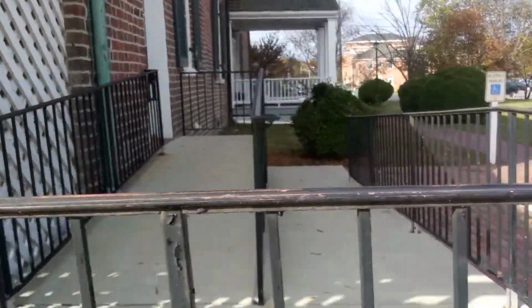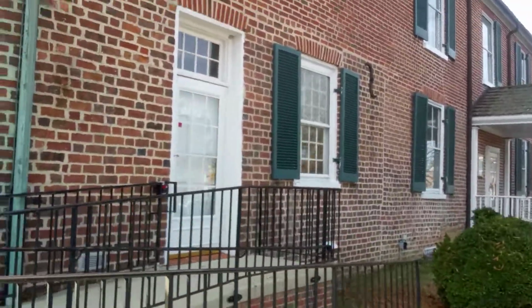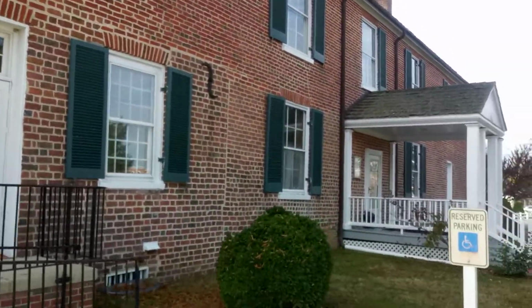And now this is the front of the house. I'll scooch away from it so you can see it a little bit better.